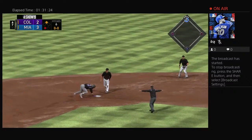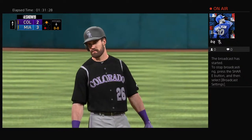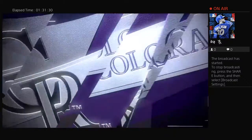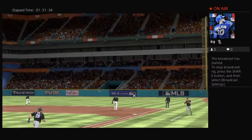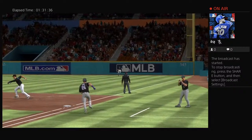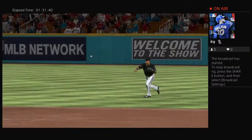Not in time, and he's in there with a double. That was a great job of driving that ball, extending his arms very well, was able to get it over the right fielder's head, one-hopping it off the wall for an easy double. That's one of those solid hits that you don't even feel coming off the bat.